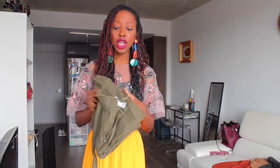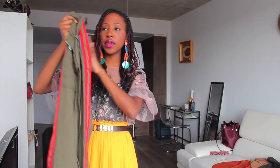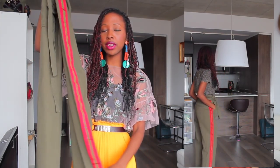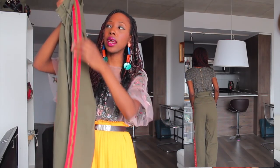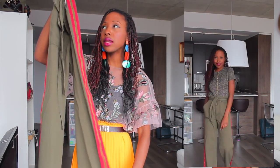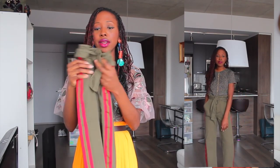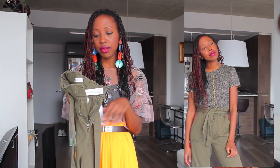The last pant that I'm going to show you is from Zara. It's a green one, super fitted around the waist and high waist like the other one I showed you. It's looser on the bottom but not so much. Really nice details at the bottom that I like, and then of course here you have the red details all the way down the side. I think it's so cute. Definitely a style that I didn't have before, but I think I'm digging more and more now. Extra small, of course, at $49.90.